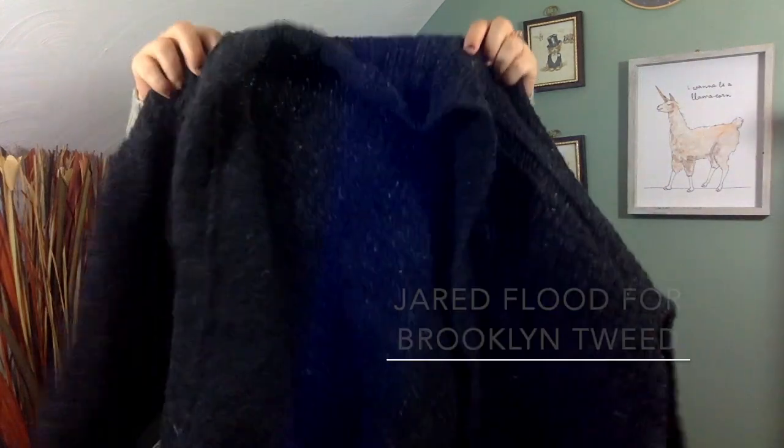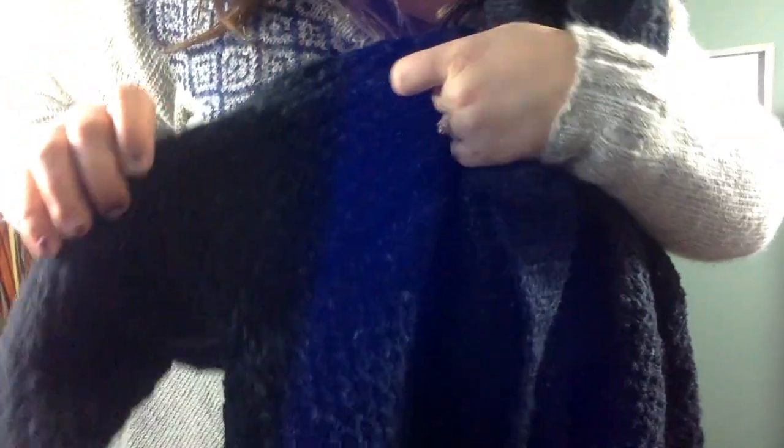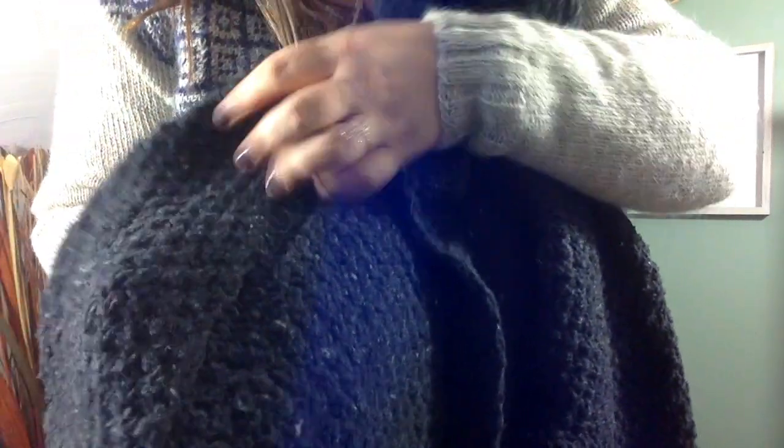My two FOs are this sweater, and the other sweater I made for my husband, the Tamarack cardigan by Jared Flood for Brooklyn Tweed. This is done in Brooklyn Tweed Quarry in the color Obsidian. So it's really hard to just hold up and show you, but it's really pretty. It's done in moss stitch with this purl detail. Ignore my nails, they're all chipping. Where is it? Purl detail. Here it is, for the raglan increases. And I did it with these toggle buttons down here.